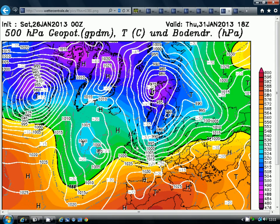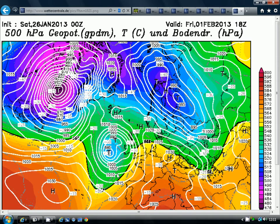So temperatures will take a bit of a dip as well on Thursday, probably down to around 1 or 2 maybe at best in the north. In the south probably around 5 or 6 degrees. And things getting very uncertain then as we move in towards Friday and the weekend.